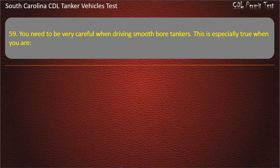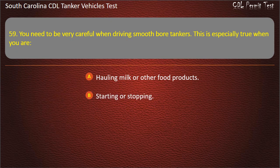Question 59. You need to be very careful when driving smooth bore tankers. This is especially true when you are hauling milk or other food products, starting or stopping, loading and unloading. Answer. Starting or stopping.